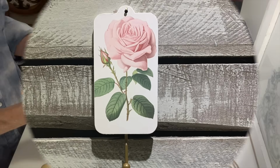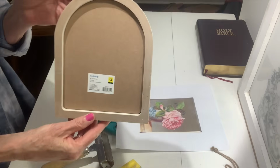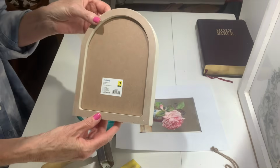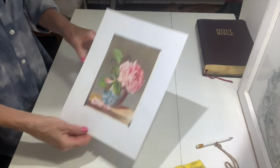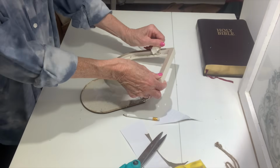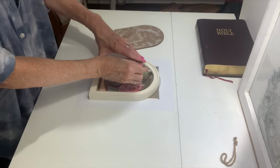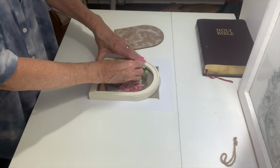Another beautiful piece I picked up was this coral wall decor piece. It was $3, but of course, we got something for free. I went out to the graphics fair and I found a beautiful graphic that I wanted to put in this frame. I removed the backing and I also removed as much of that paper off the front as I could so my graphic would lay flat.